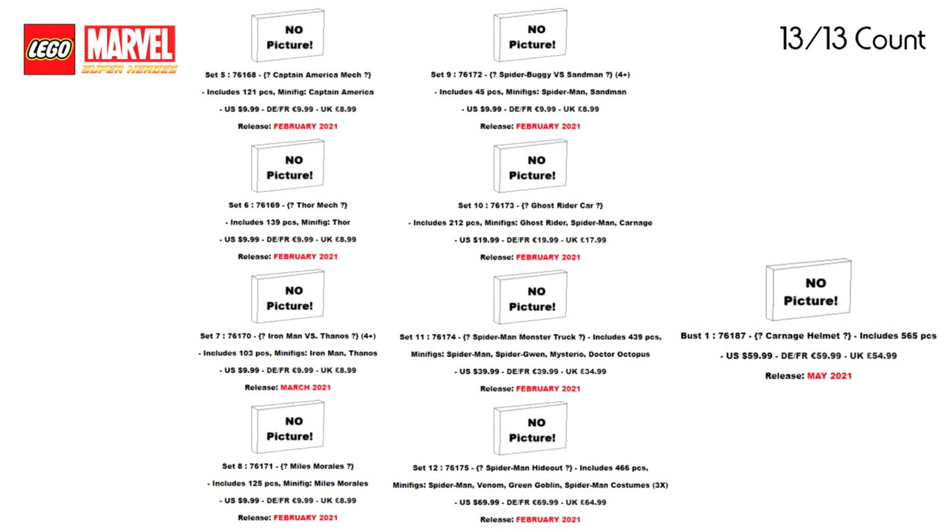But this will also release in February for $70, which I'm not really too much of a fan of, that price per piece there. We're going to have to wait and see if that does come out to be true. But overall, I think that's a very nice set for minifigures, but the build I'm not really too much of a fan of though.